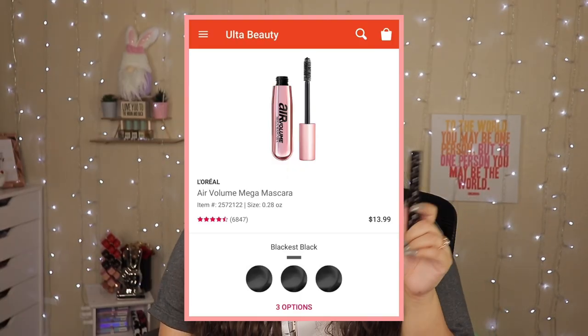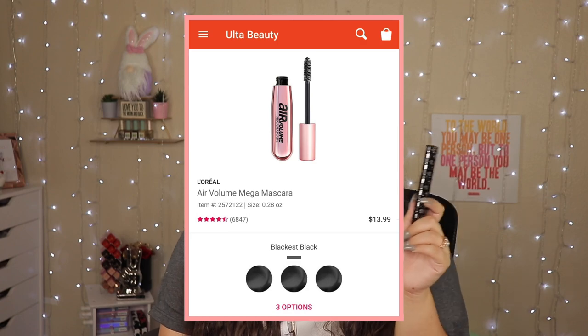I don't want to open it. My heart right now is with the L'Oreal mascara. It's called the Air Volume Mega Mascara or Air Mega Volume Mascara. I don't know, but I've already talked about it so many times. I freaking love it. So I'm not going to open it yet, but I'm so excited. I can't wait to try this.